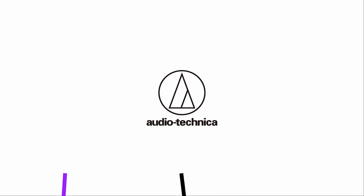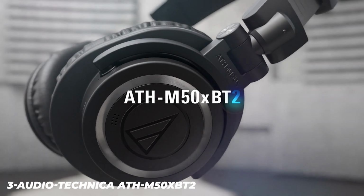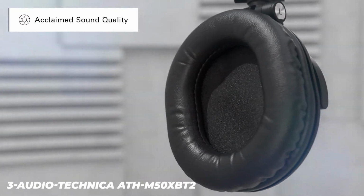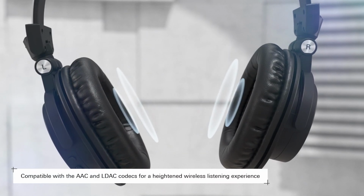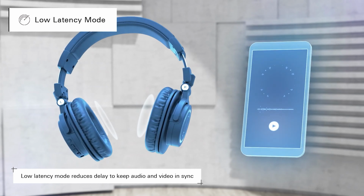The Audio-Technica AT-HM50XBT2 are wireless over-ear headphones with a continuous battery life of more than 60 hours. They're the next generation of the Audio-Technica AT-HM50XBT and have a very neutral, less boomy sound profile. They also come with a few new features, including multi-device pairing and sound customization via their companion app.